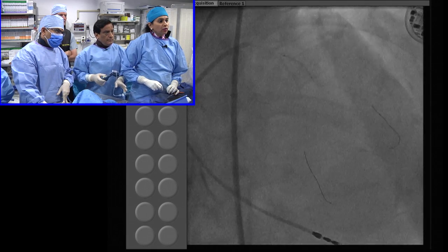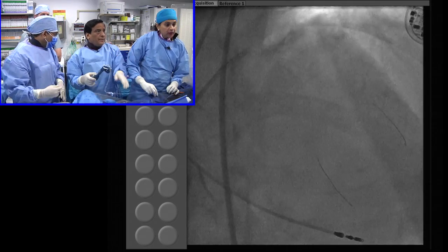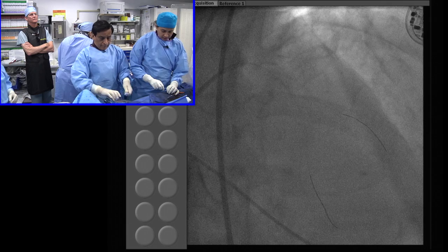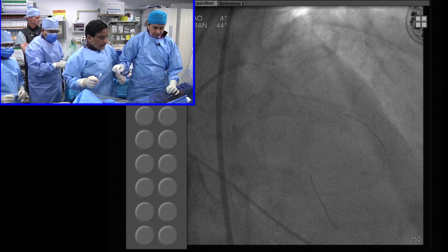Then the lower branch you will lose. But you still have a gap there, right? Dissect everything. Good. You want to put another wire there, run through?